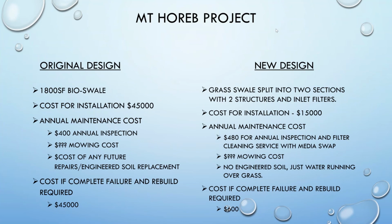I think the idea with just showing this example is utilizing the technology that's available in order to meet BMP requirements. So on the left side of the screen, it talks about a bioswale being designed for treating runoff from a parking lot. The cost of that installation was going to be about $45,000 after they got done grading out the area, adding the engineered soil, all the under drains, and the structures for the overflow structures for that bioswale.